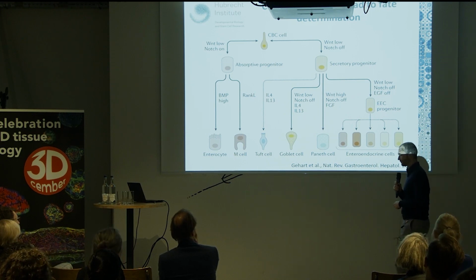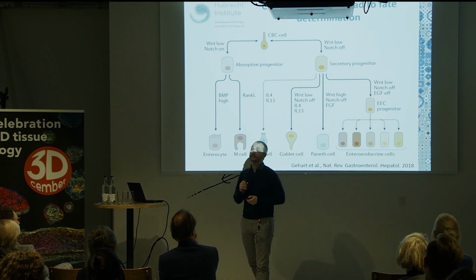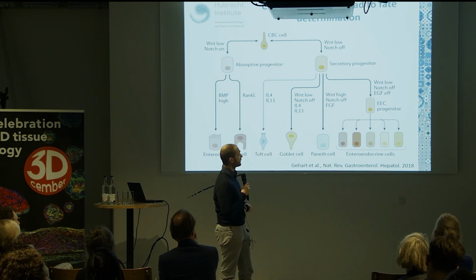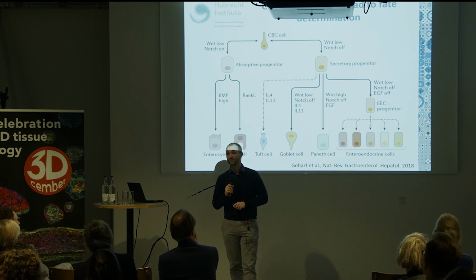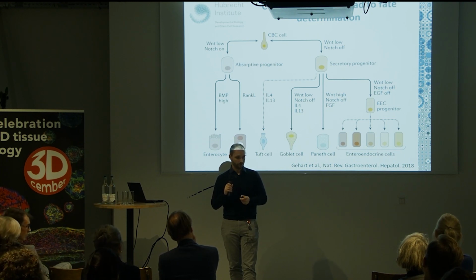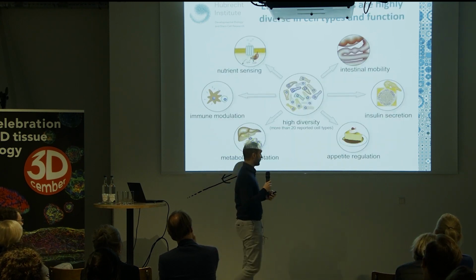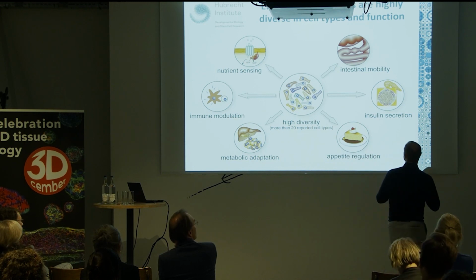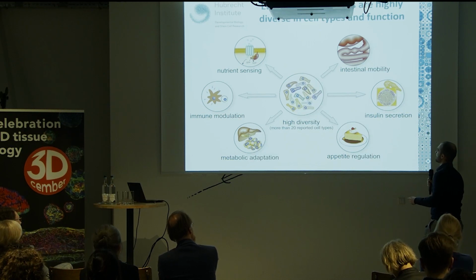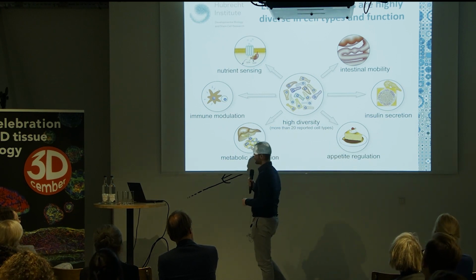There are two reasons for that. One, these cells are very rare, so less than 1% of the intestinal epithelium is comprised of these enteroendocrine cells. And the second reason is they are highly diverse. These are hormone-producing cells, and there are many different subtypes because there are many different hormones that these can produce. Due to this diversity, they are also involved in many different mechanisms or regulations. They can sense nutrients, they control intestinal motility, they are directly linked to insulin secretion, appetite regulation, metabolic adaptations, and they also directly talk with the immune system.